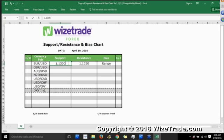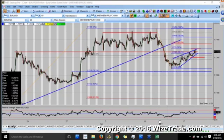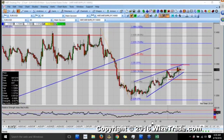I mean, the data this week is just very minimal, okay, for U.S. data. So the housing data is pretty much the marquee event of the week, and that's right now. All right, or today.